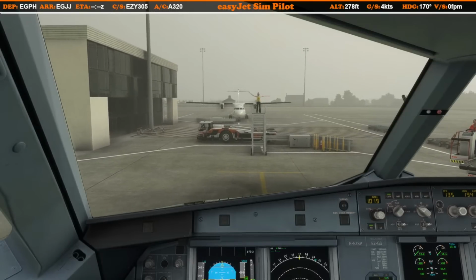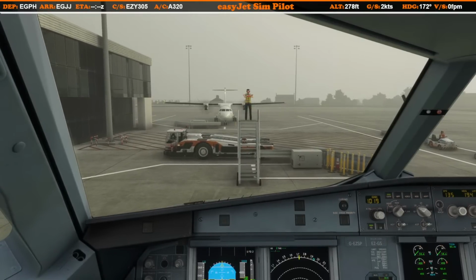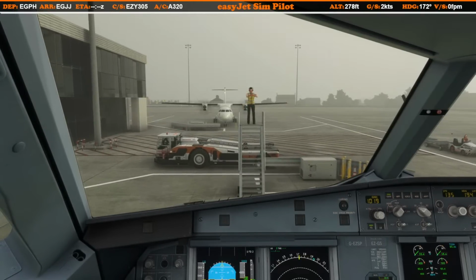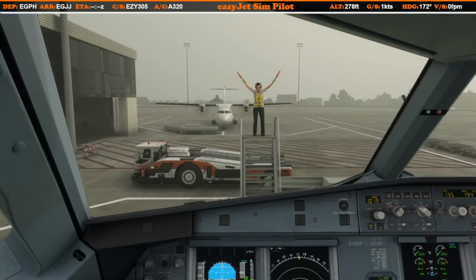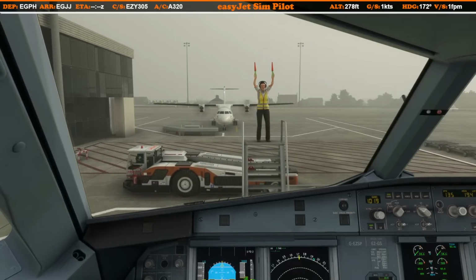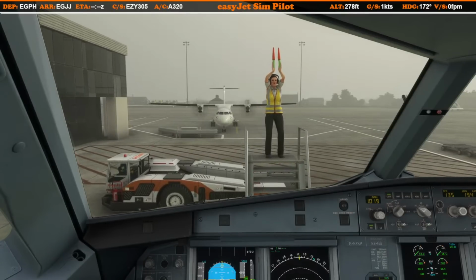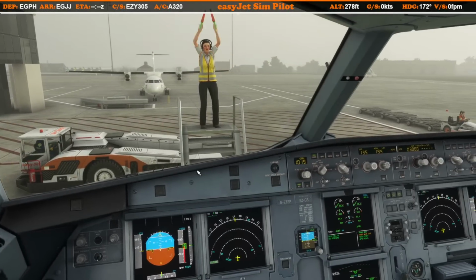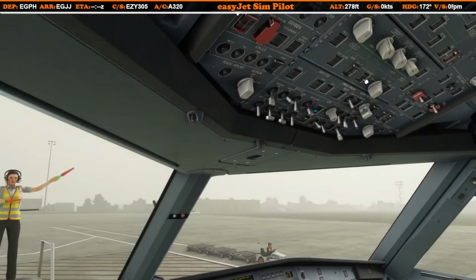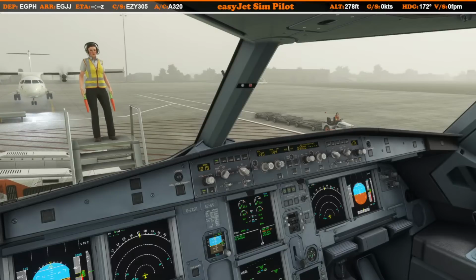Surprised it's not raining at all. How close is she going to get me to her? Look like I'm going to knock her off. There we go. Okay, parking brake's done. Engine 1, I'll shut that down. Let's just get a bit of bleed air on. There we go. Engine 1 shut down. Engine 2 shut down.